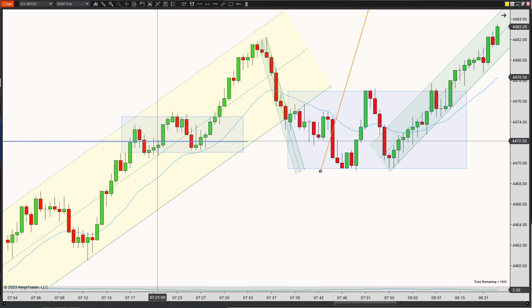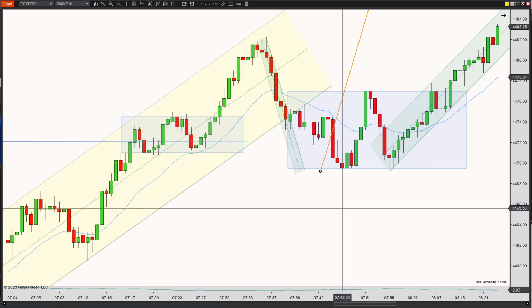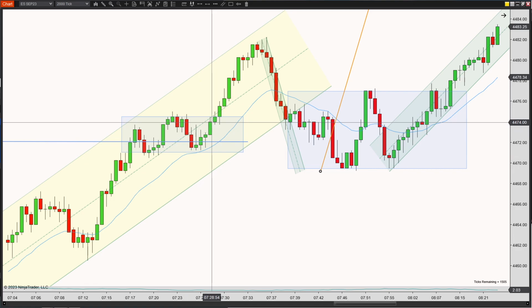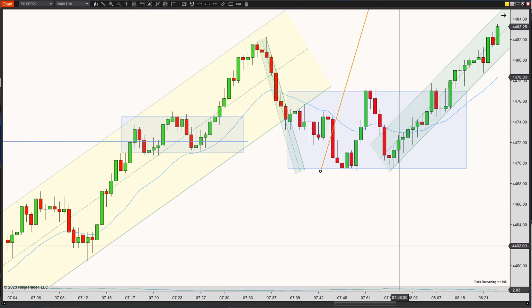Technically, there's a second entry long here, but it's so far from the EMA and so close to the top, I just didn't think it was a worthwhile trade. You can make the same argument here, like a first entry long and then pull back a second entry long. Technically, you have a third entry long, or you can look at it as one leg down, push up, second leg, and then another leg up. But that just isn't very clear to me.